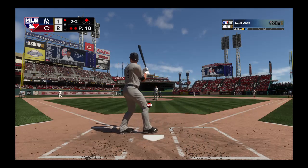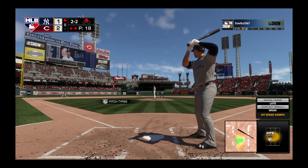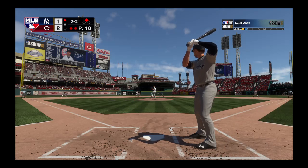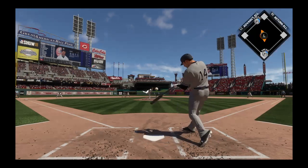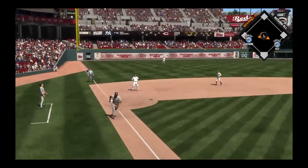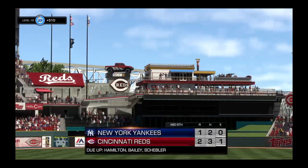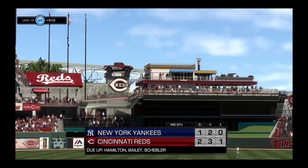He stays alive, still 2-2. The 2-2 one more time. Popped him up. Suarez has a play. He's got it to end the inning as they'll strand the tying run in scoring position.